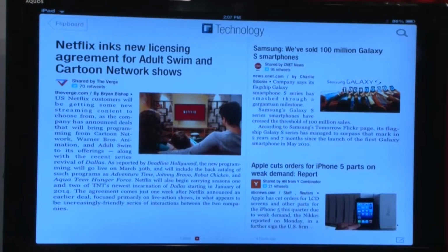This one talks about a new licensing agreement for Adult Swim and the Cartoon Network show. It's really interesting. I don't know, any of you guys ever watch Adult Swim?